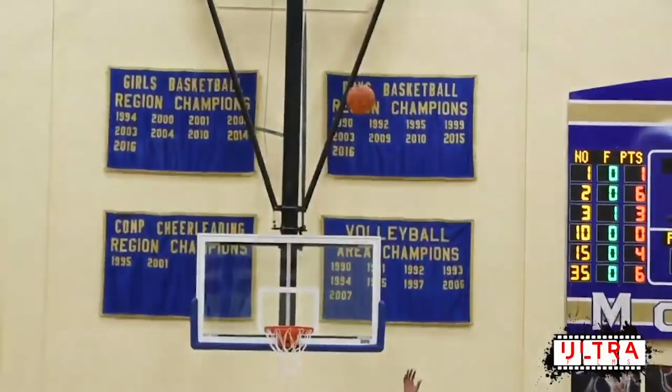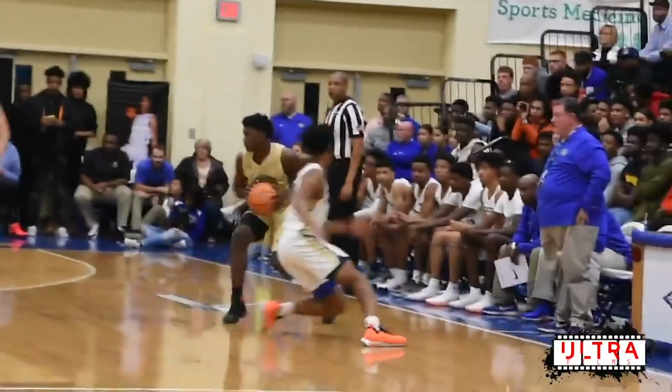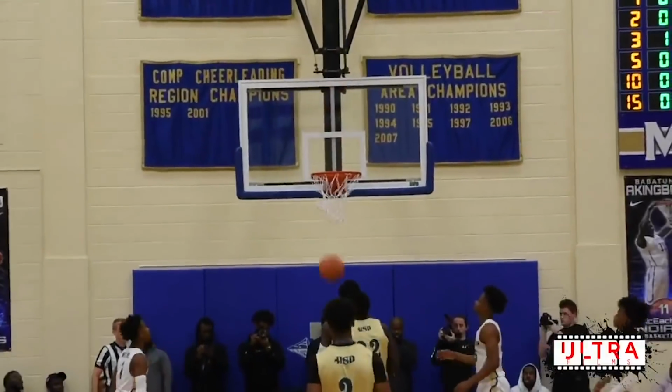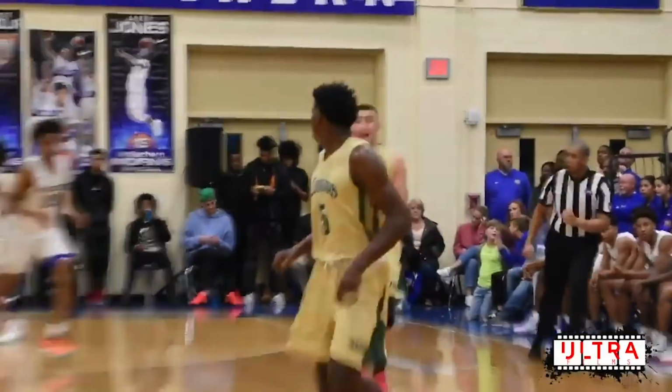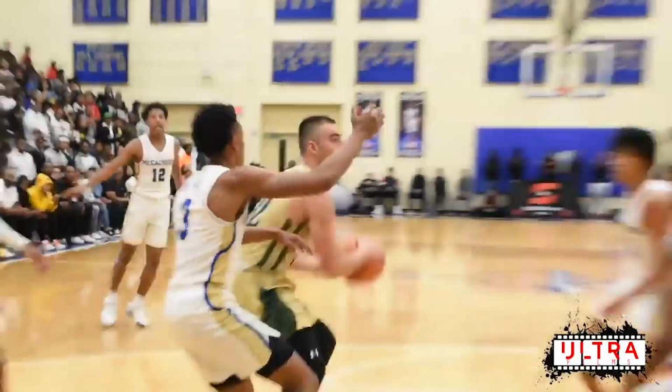He's comfortable from both inside and out, as he can take advantage of smaller guards in the post, but also blow by bigger guards and finish in the lane. It'll be interesting to see how the rest of the season plays out, because each of these top 4 picks are very much in contention for the top pick, but right now, I give the slight edge to Edwards.